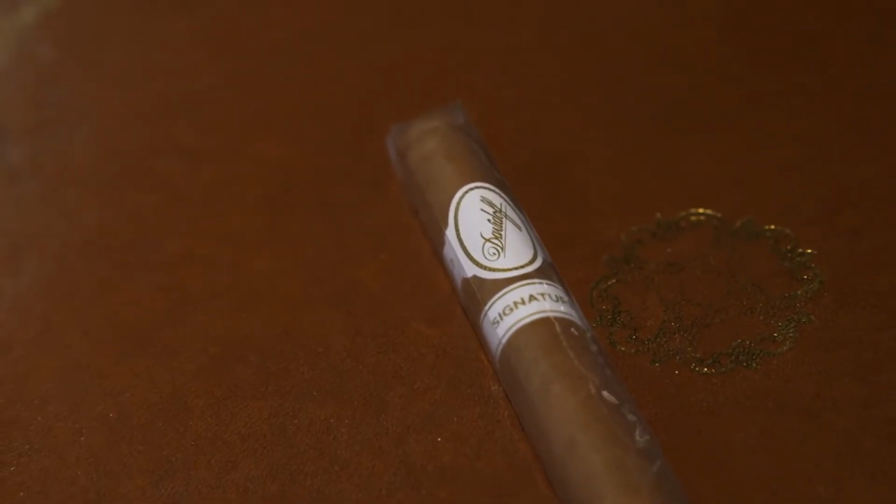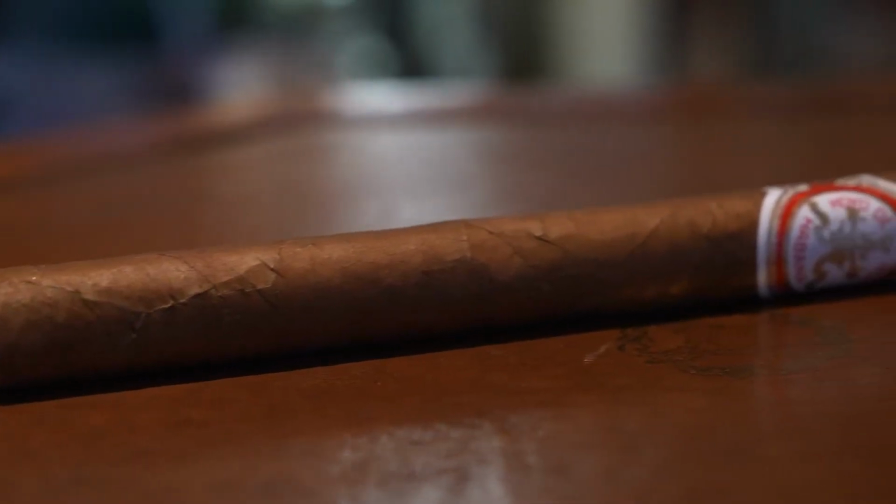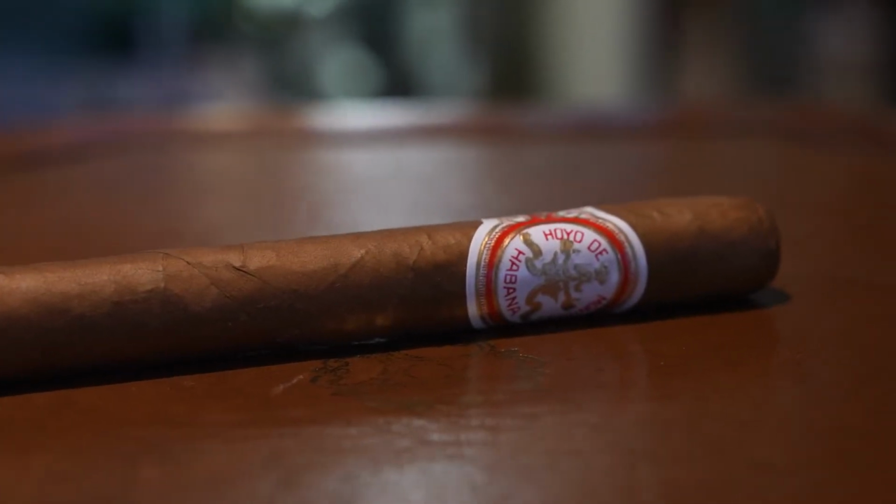The size is very easy to smoke. Another one of my favorites is this one. It's the Epicure number 2. Why do I love the Epicure number 2? Well, it's got all the DNA of the Hoyo de Monterrey brand. So light, easy, good after lunch cigar.